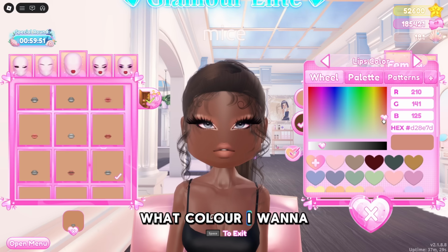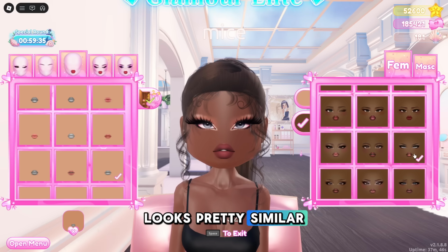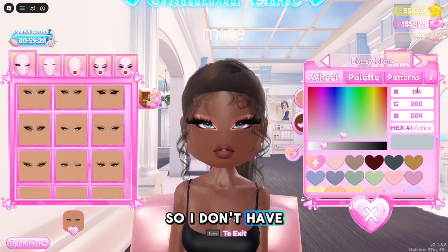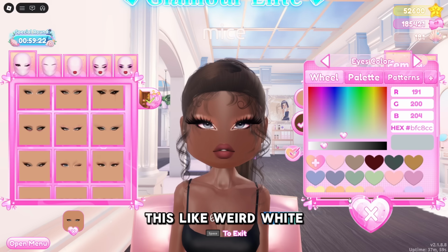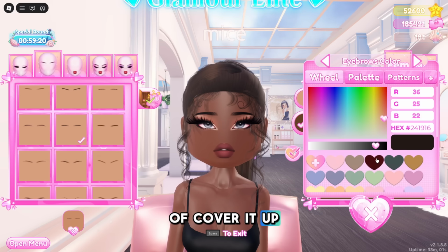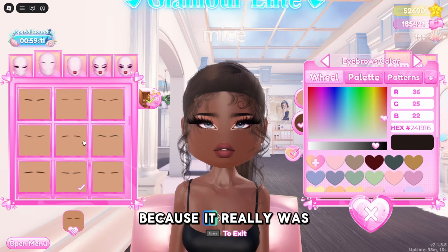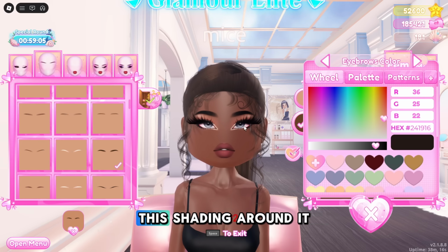I don't really know what color I want to go for then though. Maybe something like this. I feel like that looks pretty similar to the preset face. Unfortunately, these are older eyes as well, so I don't have the ability to change the shading around them. So I just have this weird white highlight. Maybe I can kind of cover it up with some eyebrows though. I'm really glad that they added that new feature to the new stuff because it really was so hard to make faces with darker skins just because everything had this shading around it.